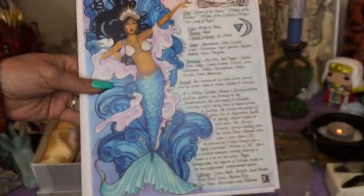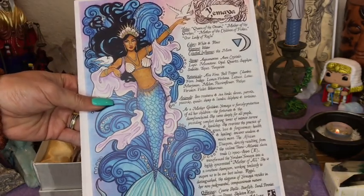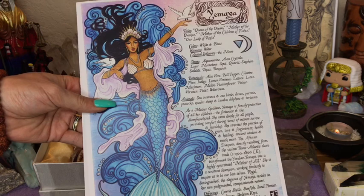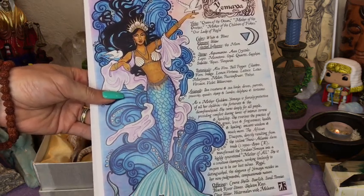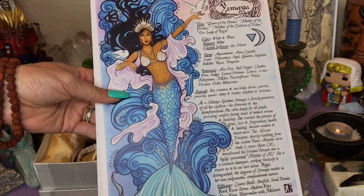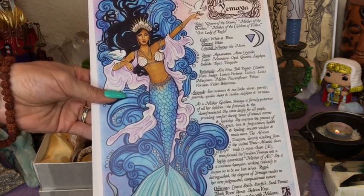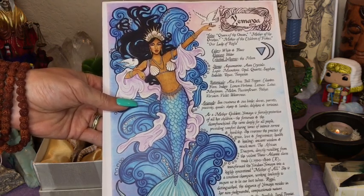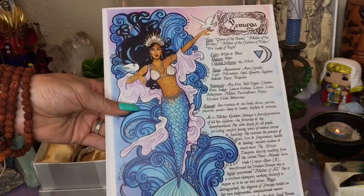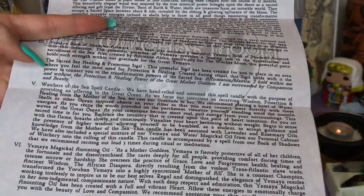I would say, like in the Buddhist religion, she'd kind of be like Kuan Yin. She would be like the goddess Tara in her white form, because she has different colorings. In the Hindu religion, I would say she'd almost be like the Mother Mary in Catholicism. So yeah, just beautiful. Our fourth item, we have the Sacred Sea Healing and Protection Sigil.